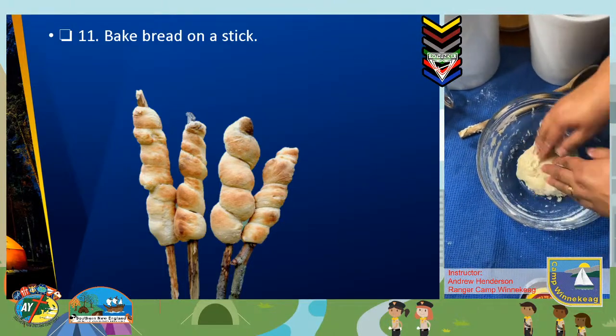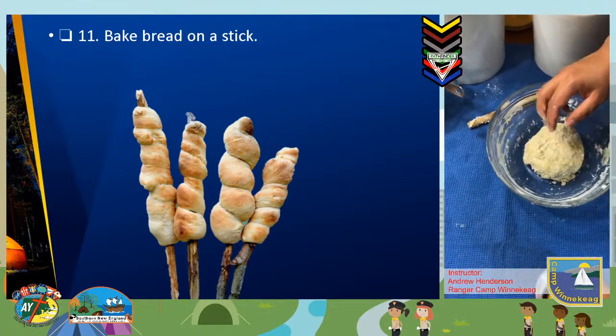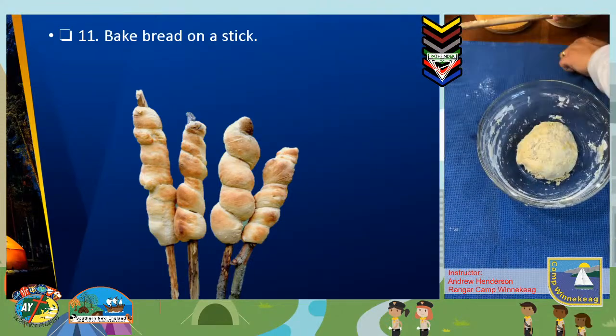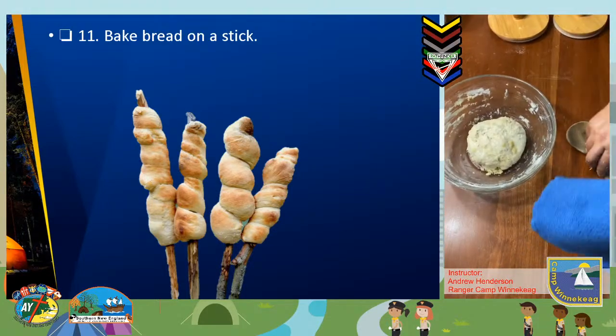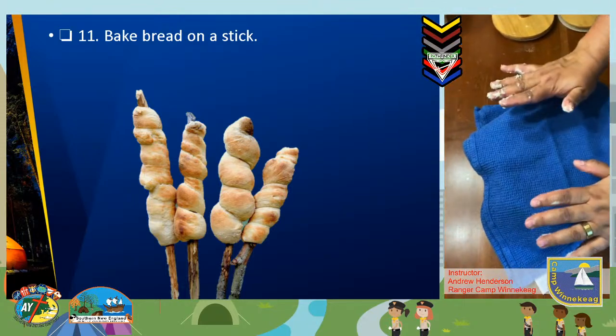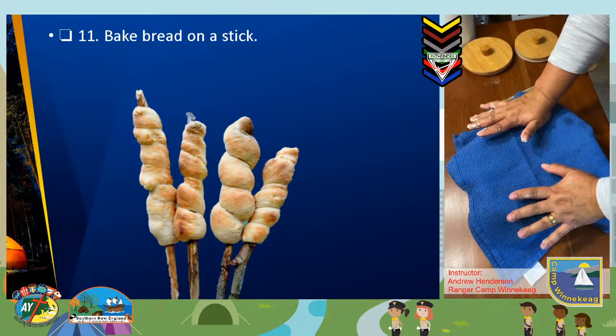So you form a little ball, and I'm gonna use this cloth that I have over here. I'm just gonna move everything to the side. And I'm gonna fold that in half, and use this to cover the bread. And now it's gonna sit here and rise for about an hour or until it doubles.